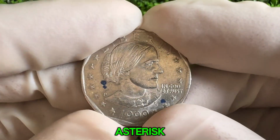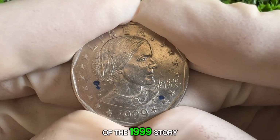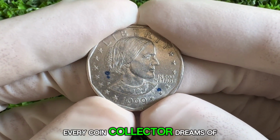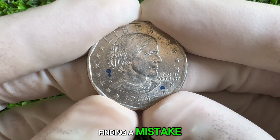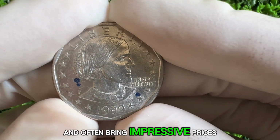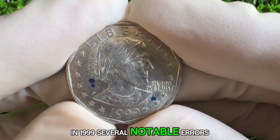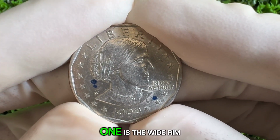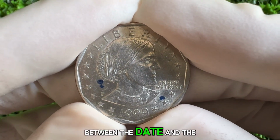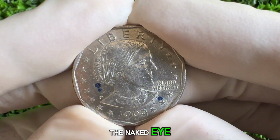Now, we come to one of the most exciting parts of the 1999 story, and that is the world of minting errors. Every coin collector dreams of finding a mistake, because errors are usually far scarcer and often bring impressive prices. In 1999, several notable errors were recorded. One is the wide rim variety, which shows a larger gap between the date and the rim, making it easily identifiable to the naked eye.